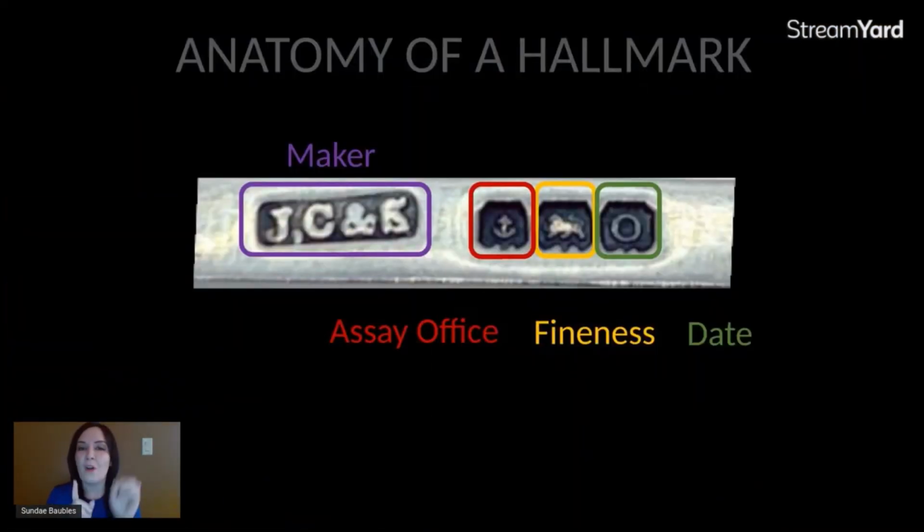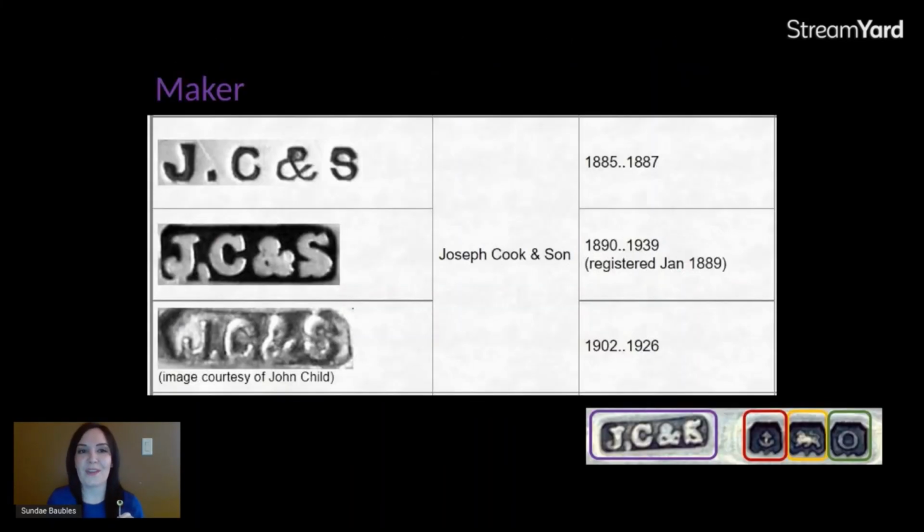The anatomy of the hallmark of this pin. So we've got a maker, an assay office, fineness mark, and also a date. And this is going to tell us exactly who made this and when. And then we'll take a look at the clasp because it's a little bit unique. So first up, JC and S. This is Joseph Cook and Son.